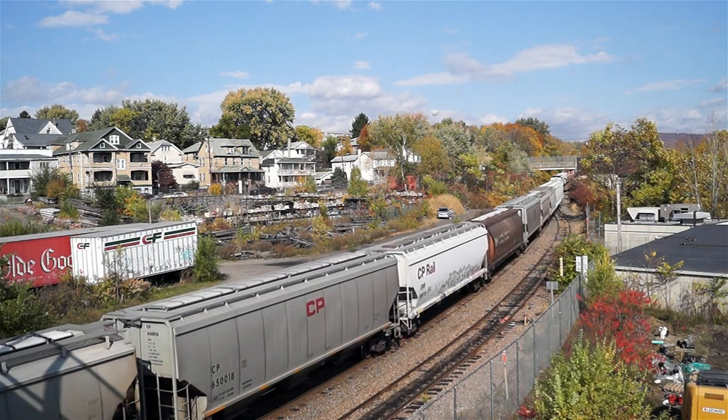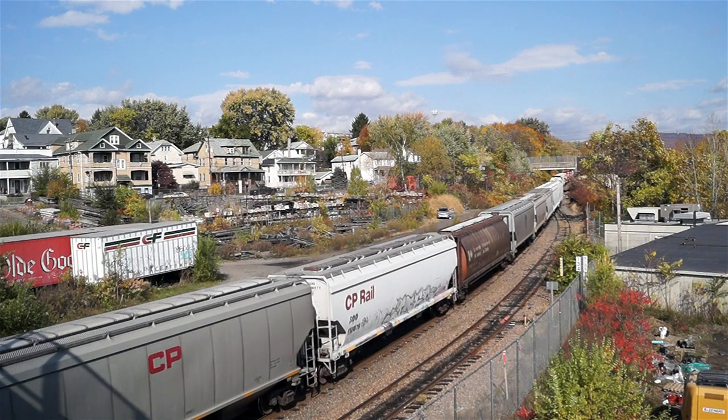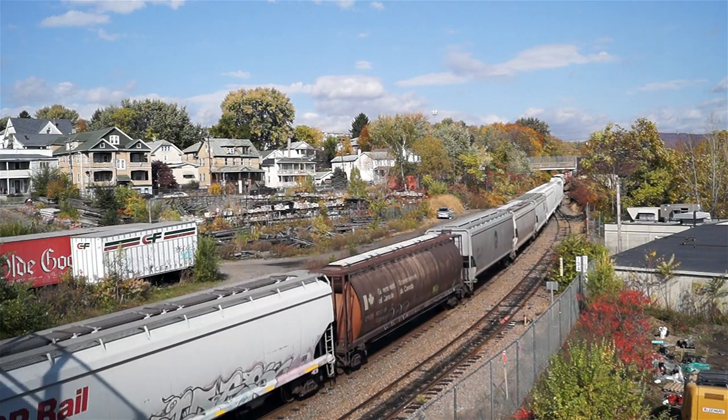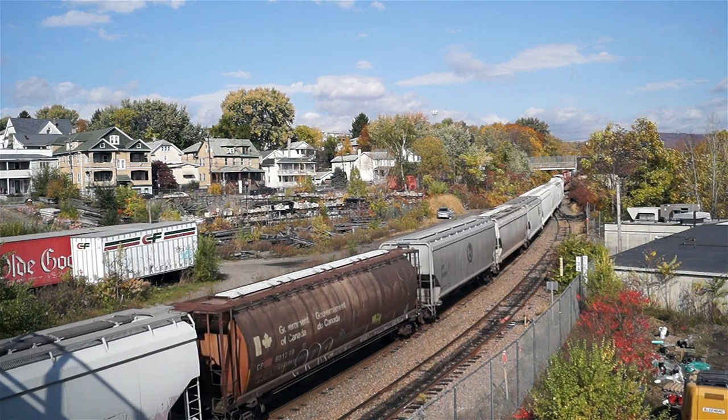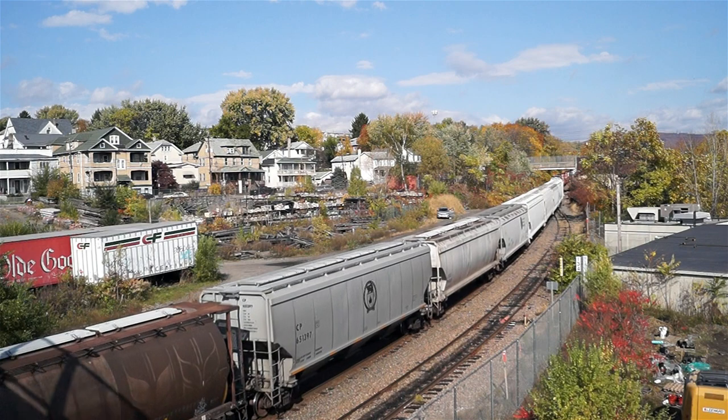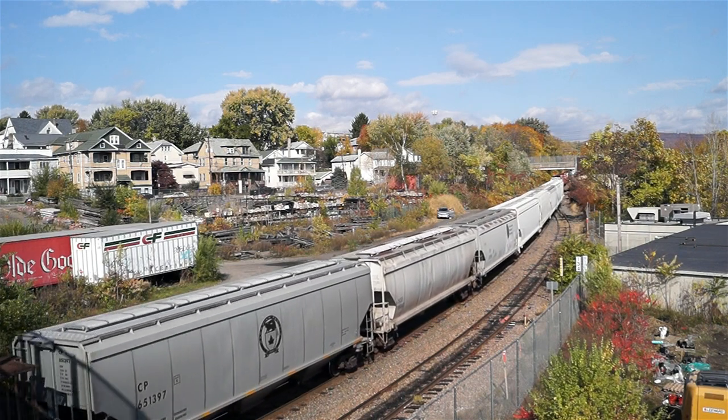Track 2, watch for the light signal indication at CP672's permission. Hey, Roger Dad, this is Mike 672. Signal indication, permission in Daly Yard. Let me know when we're ready, come back.